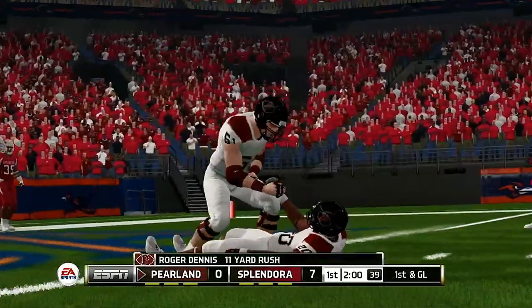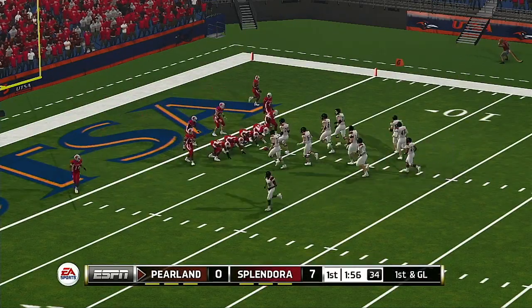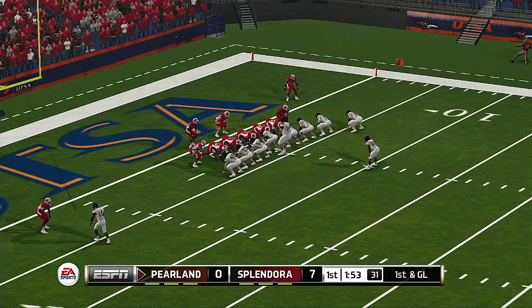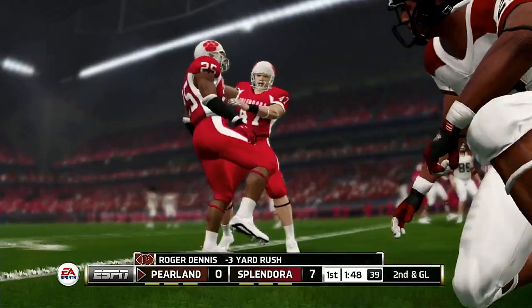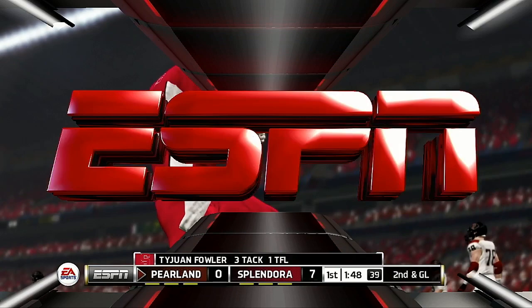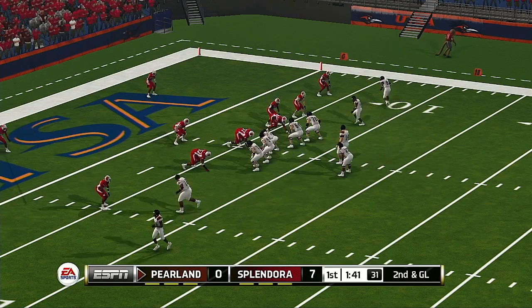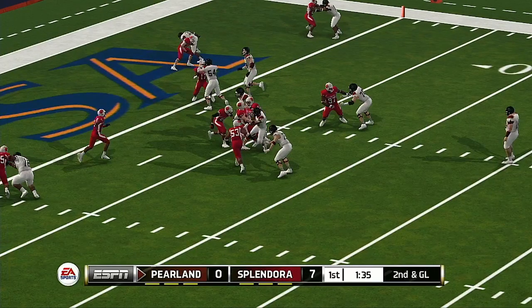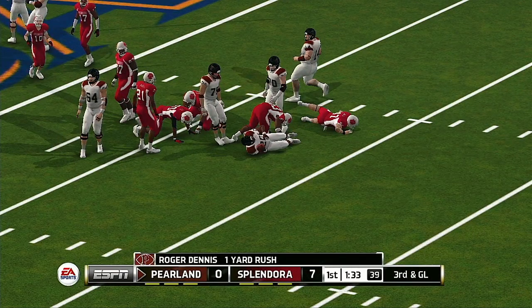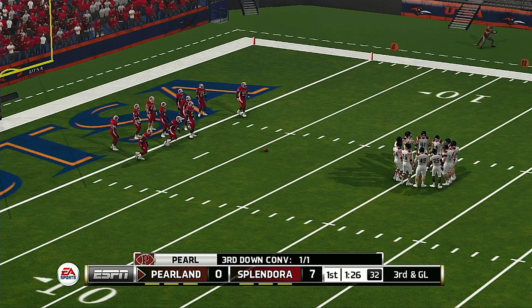He's taken down at the three. Here's the 11th play of the drive. They're trying to stop the run here with a goal line defense. And he tackles him hard at the 7-yard line. From the 7-yard line, it's second down. It's out to about the 6-yard line. That's a gain of one on the play. That makes it third and goal. Play 13 of the current drive.